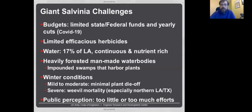We also see a place like Louisiana, there's 17% of the area is made up of water. So you have these continuous nutrient-rich systems that connect that are low pH, that the plants thrive. And there's a lot of heavily forested man-made water bodies that were made through impounded swamps. And when you have a lot of trees, it's hard to manage the plant, not only from the herbicide standpoint, but even releasing the weevils, and definitely not with mechanical harvesting.